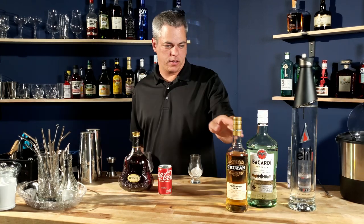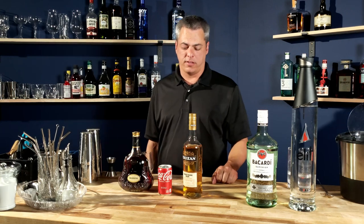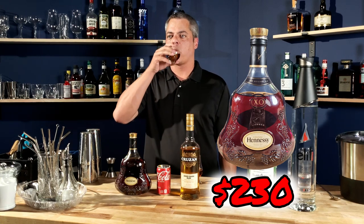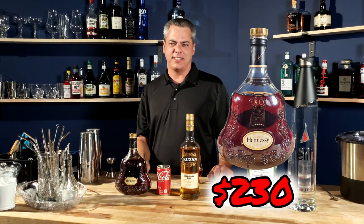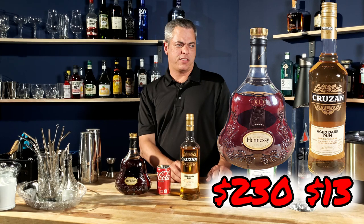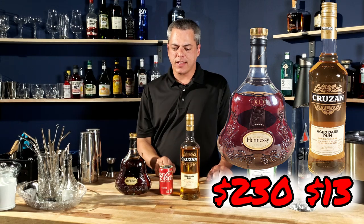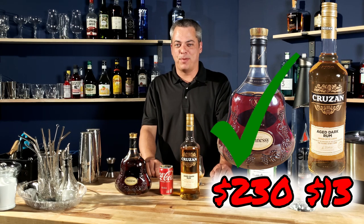Hennessy XO against Cruzan aged rum. Can you tell I'm starting to get kind of drunk? Hennessy and Coke again. Oh, woe is me. Again, Hennessy. It's a strong flavor. It's different to me this time. I need some water. That's not water. Sad to say it, Hennessy XO is better.